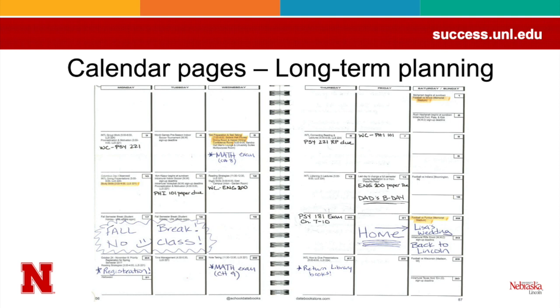And the reason for this is you can look at an entire month, like I could flip to September and I can see everything coming at me for the whole month. And I can see the fact that maybe that second week, I've got a big research paper due and I've got an exam, back to back on days. Or what you might notice in college is you're going to have a week where every class you have is having an exam. You've got to be able to prepare for that ahead of time, right? And not panic and forget about one of them. So the calendar pages give you a really quick at a glance of everything coming.